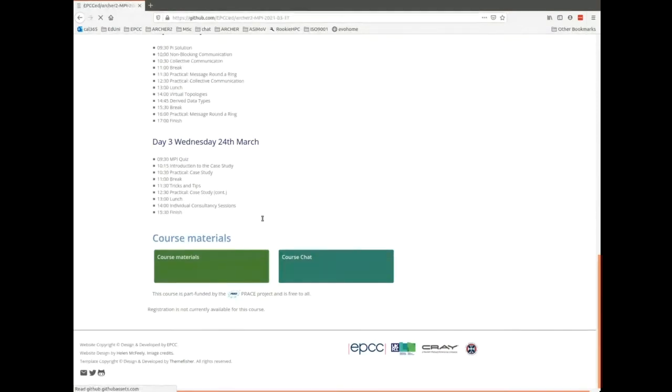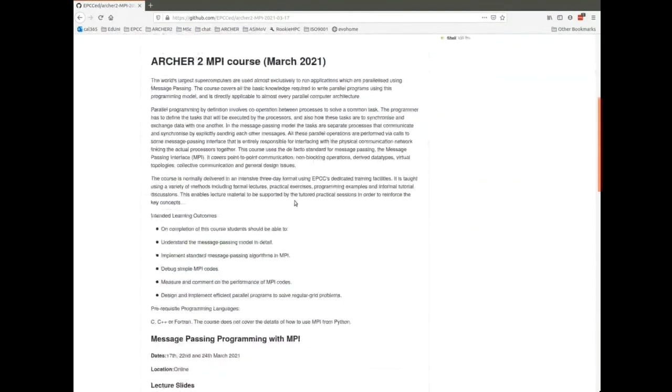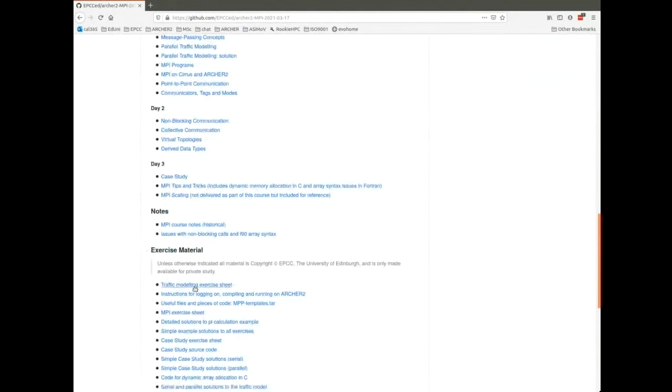The course materials are on a separate GitHub, and basically all the slides are here. These are the lectures I'm going through, and there's also exercise material here. The first exercises we'll do will be purely conceptual. We won't be logging onto Archer 2 until about midday. You will have had emails about applying for an account, so please apply for an account if you haven't applied for one already.